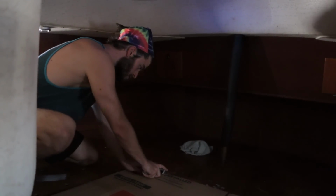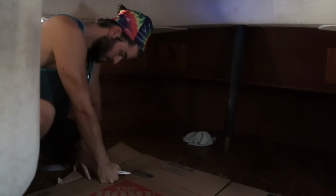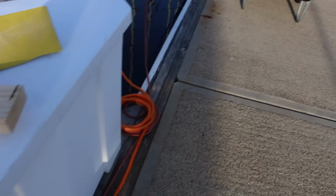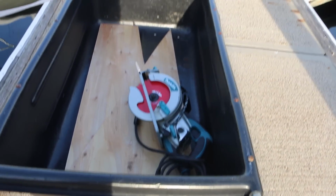So I cut out some cardboard templates for the marine plywood we'd be using under the mattress. Then I used the circular saw to cut out the supports that would conjoin both existing separated bunks. Using a circular saw on a dock box as a bench was a lot of fun, and I guess that's why boat projects take 10 times longer.